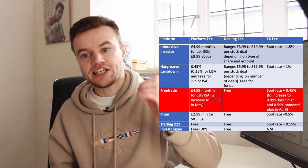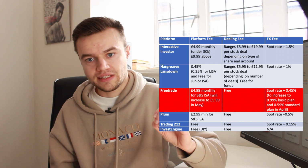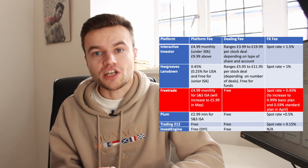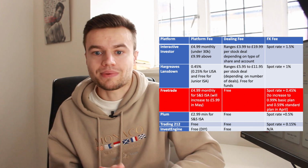So with InvestEngine's DIY option, there's no platform fees and there's no FX fees. But of course, you are limited to ETFs only. So if you're looking for stocks, that won't be the platform for you.